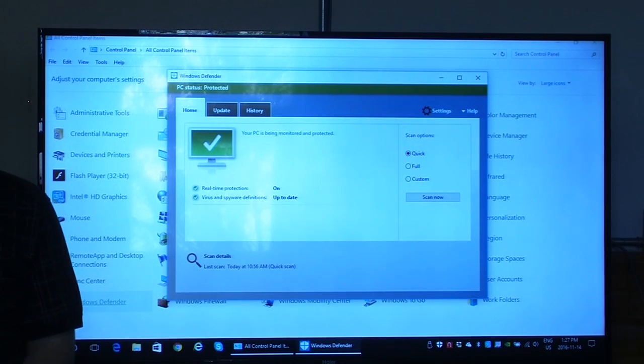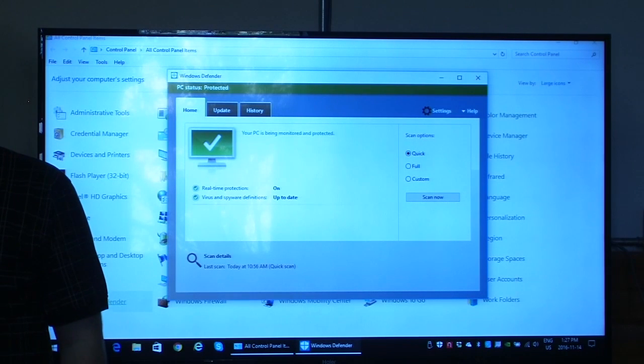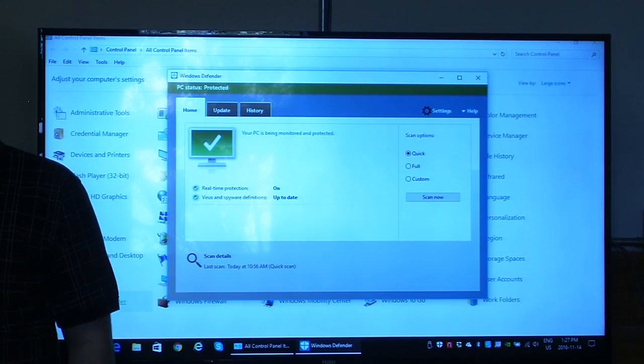Is that something you have to install yourself? No, it comes with Windows 7, it comes with Windows 8, 8.1, and 10. However, if you have used and are using another antivirus, even one of the free ones like AVG or something like that, Windows Defender will turn itself off. Because there's like an unwritten rule that you can't run two antiviruses at the same time. They conflict with one another. And this is a free one. Did you say? Yes, Windows Defender is free.